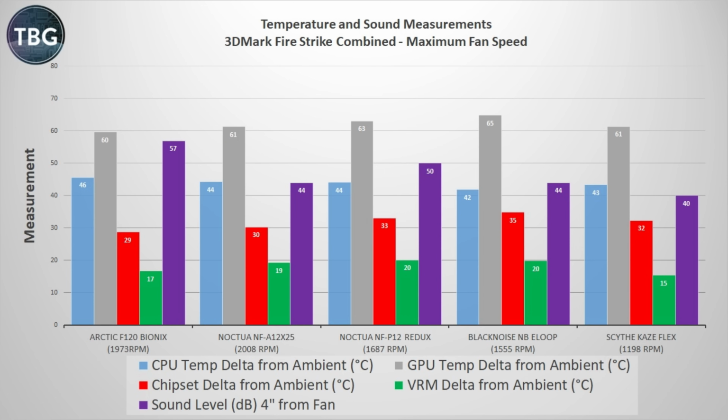Folks, if you had preconceived notions about which fans would perform the best in this test, you'd better throw them all away at this point. The Scythe Kaze Flex is the quietest and highest performing fan in this test. It is simply in a class by itself. And this shouldn't surprise people who've been around this industry for a long time. Scythe is an expert fan maker. They make some of the best air coolers, and they clearly make some of the best fans.